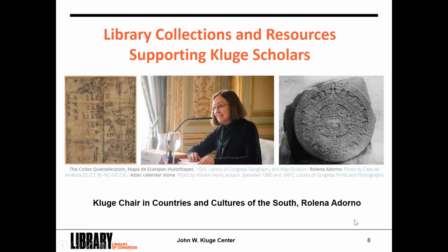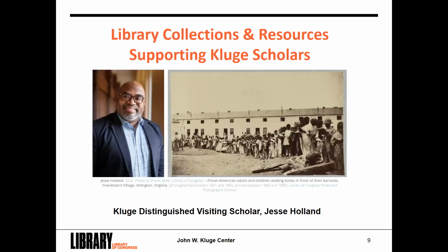And this is, again, some examples from the prints and photographs collection. An example with Jesse here, using a picture from Freedman's Village in Arlington, showing how the manuscripts, the prints and photographs, as well as all of the other collections that Leroy mentioned are useful for our scholars.